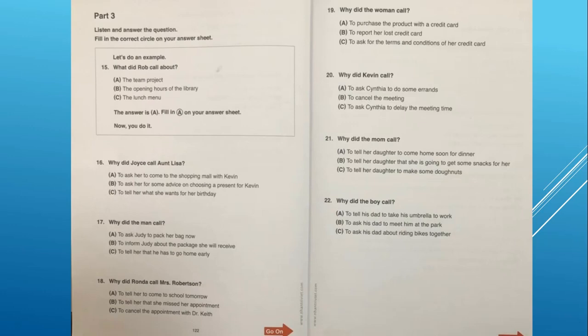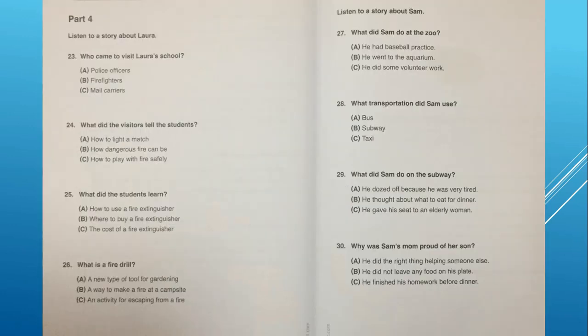Go on to the next page. Part 4. Listen to a story about Laura.